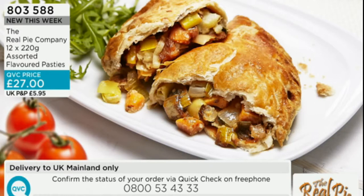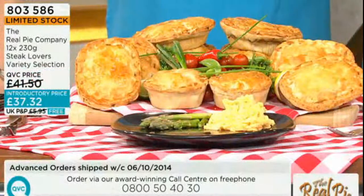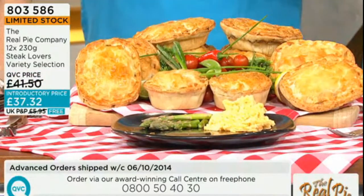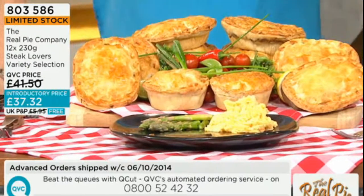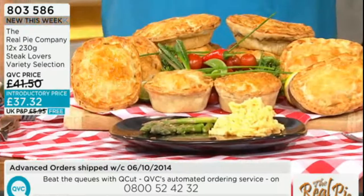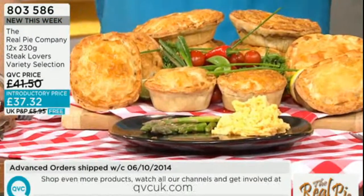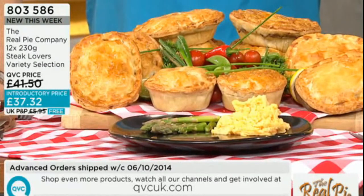Now, talking of the very busy hour last night, if you missed it, you missed a treat. The Real Pie Company brings you the Steak Lovers Variety Selection. It says limited stock. I think actually it did sell out last night, didn't it? It did. And we're on advanced orders. Now, 6th of October, not long to wait, and my goodness, well worth the wait, Christine. Great pack here. Amazing. So many nice steak pies in there.